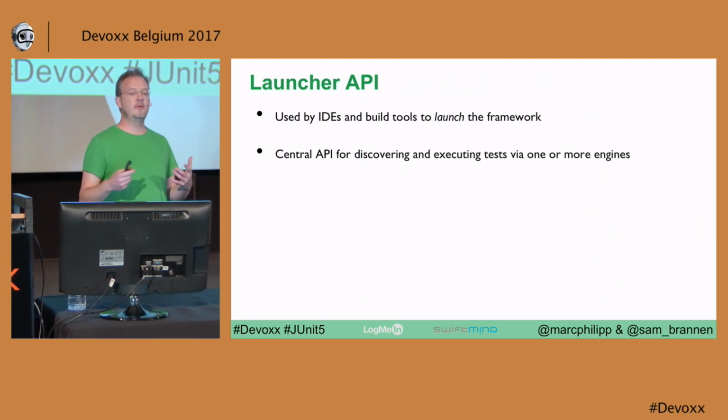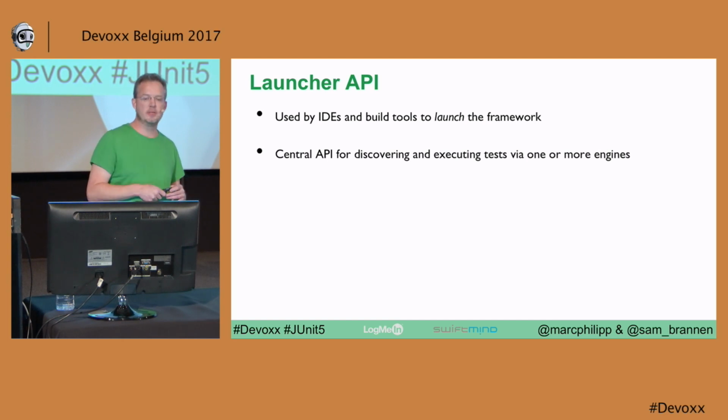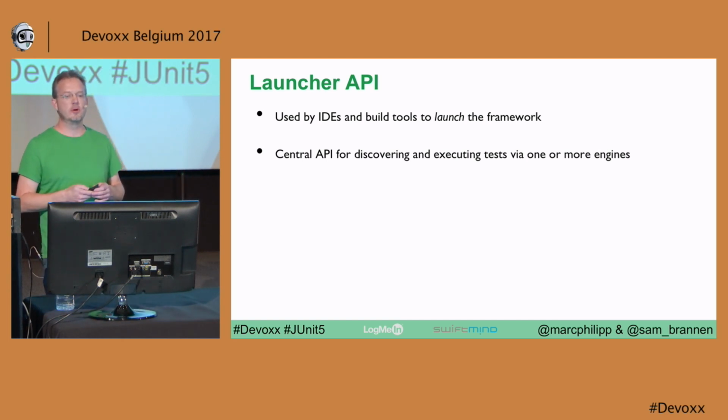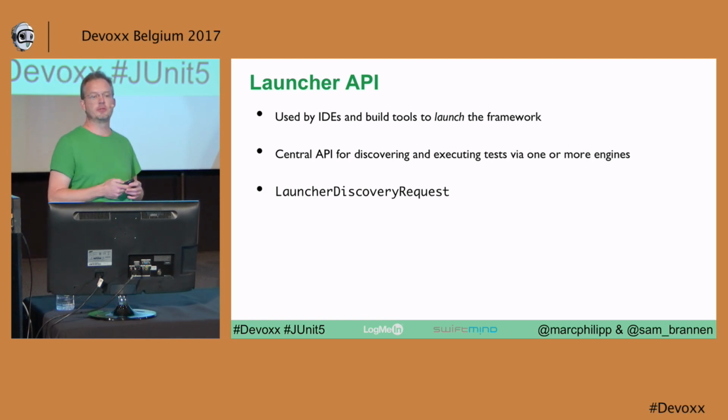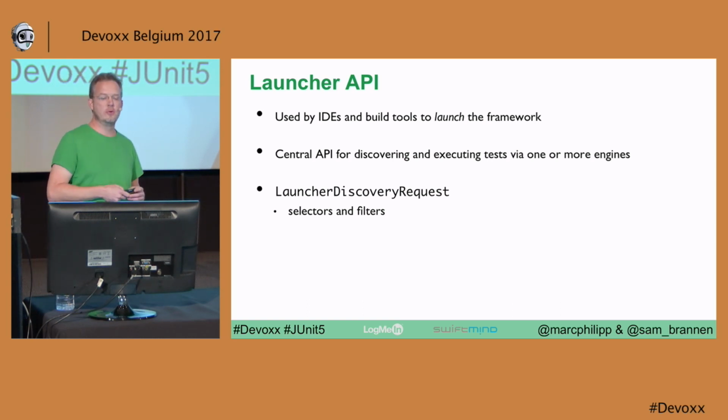And it's the central API for discovering the tests, like finding the classes with test methods in them, and actually executing those tests via one or more registered test engines. And for that, we have what's known as the launcher discovery request. What that allows you to do is basically select things, like select classes, or select packages, or select individual test methods, and then also filter stuff out, right? So based on class name patterns, or tags, or engines, and stuff like that.